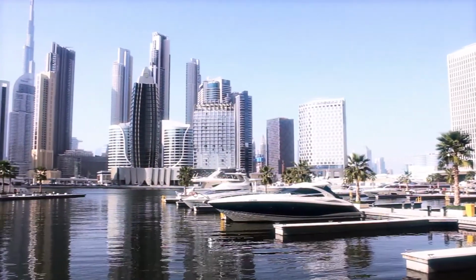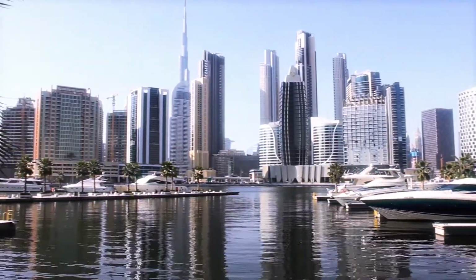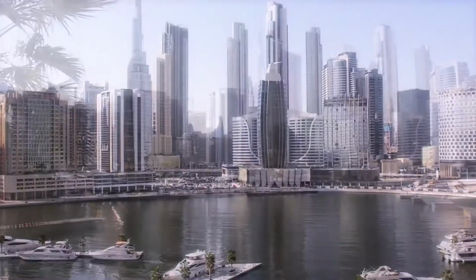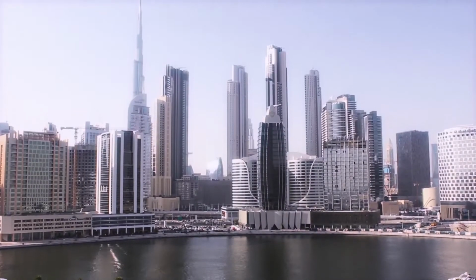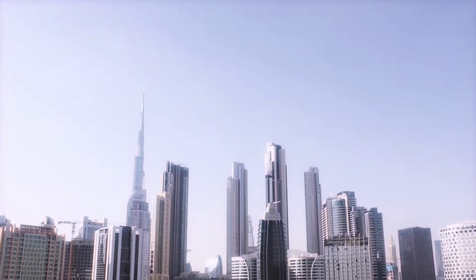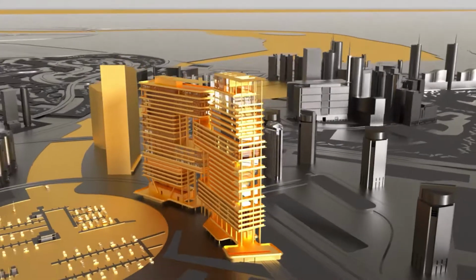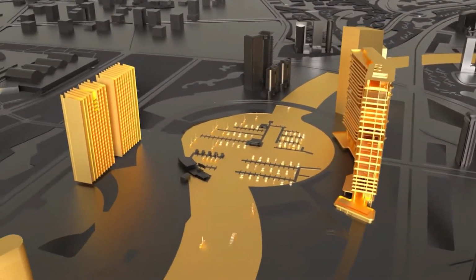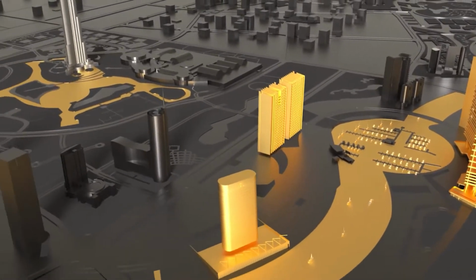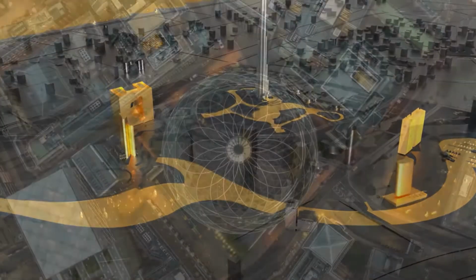Boasting an enviable waterfront location in the heart of New Dubai, on the banks of Dubai Canal. Only a 5-minute drive from Burj Khalifa, the world's tallest tower, and another Dubai icon. OmniArt has commissioned one of the world's top architects to create another design masterpiece to add to its unique portfolio of projects in Dubai.